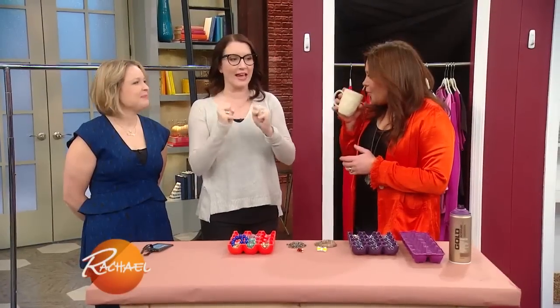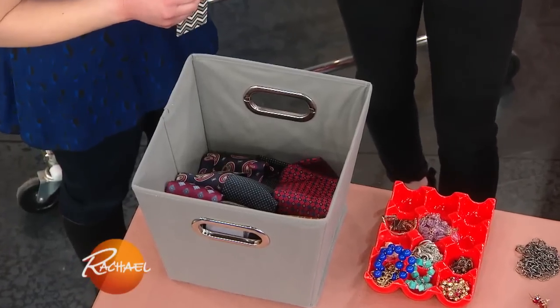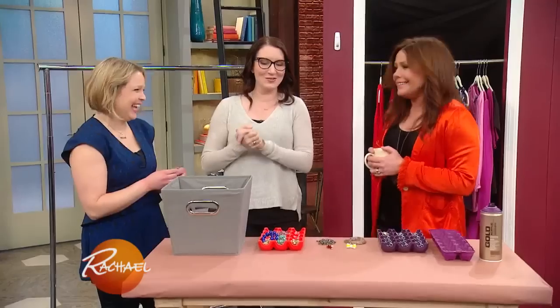We label literally everything that doesn't move. So bins are one of the top things that you can label in your closet. Boy, the Container Store must love it when they see you two. You know it. And then they have to check us out.